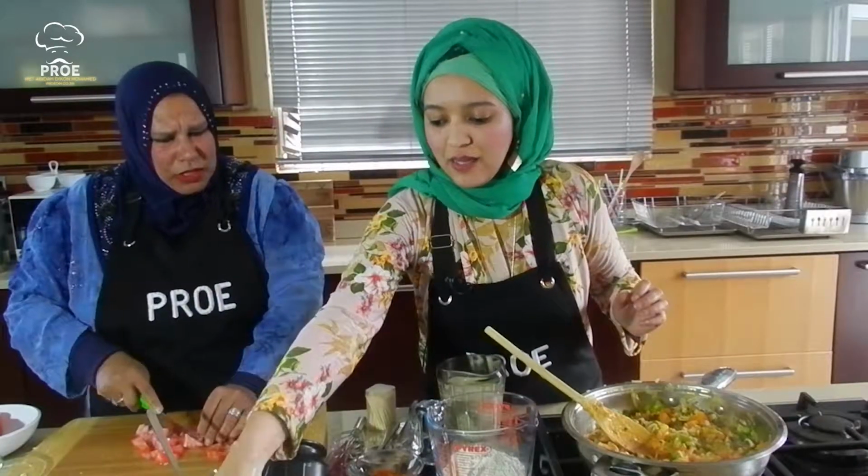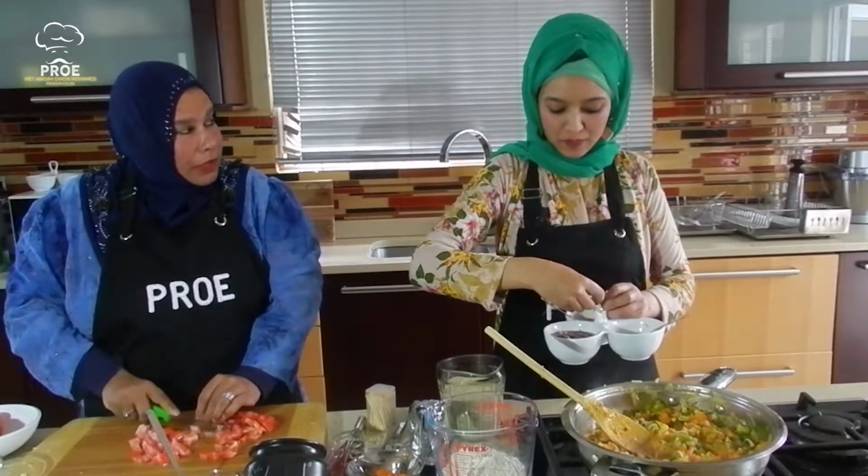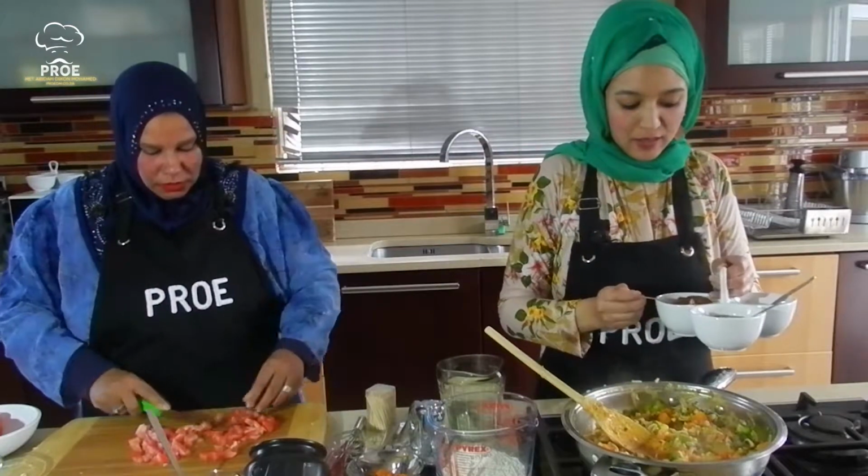So now I'm just going to add some jam as well. Jam? Yes. Yes, apricot. So this will just give it a nice sweet taste.